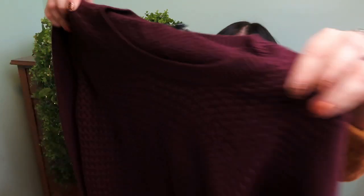Alright, first up we have this beautiful sweater and it is so pretty. I love it. This was in my fixed preview. I think I did pick this one.